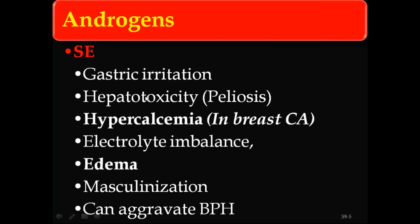Another thing with androgens is hepatotoxicity. Peliosis. Peliosis is a consequence of increased hormonal levels of androgens. These peliosis are small areas of bleeding in the organ. It's like small round vesicles located in the liver that contain blood. So they're small, like small dots all over the liver. That is peliosis, and that can produce bleeding. One thing is that for some reason, cancers in general are going to take calcium from the bones. So androgens are going to be doing the same.